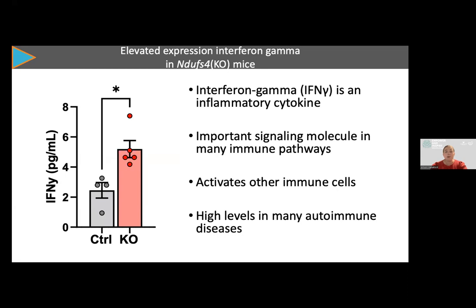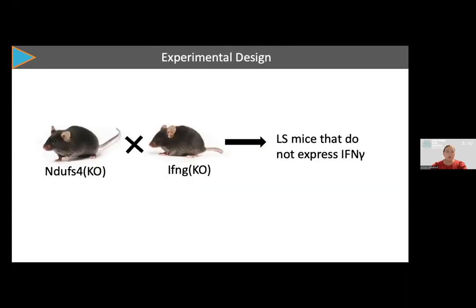And interferon gamma is a really important signaling molecule in the immune system. It supports many immune pathways. It activates other immune cells. And interestingly, it's extremely highly expressed in many autoimmune diseases. So to investigate this, we took a similar approach where we bred our Ndufs4 knockout mice with mice that do not express interferon gamma, so, interferon gamma knockout mice. And this generated Leigh syndrome mice that do not have any interferon gamma.